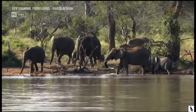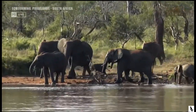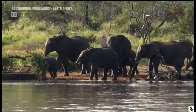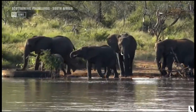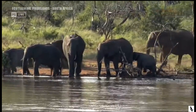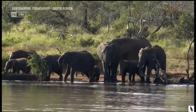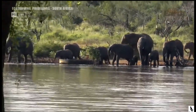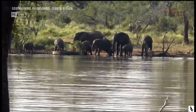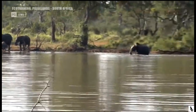Here comes another herd with a tiny baby. Two tiny babies. That's amazing. So you can see the elephant that was drinking just in front of her is a tiny little calf. All coming down to what used to be an old trough. And this was a cattle farm. Of course, Pridelands was cattle. And that was one of the troughs that they used to keep the cattle watered. It's no longer a trough. In fact, that's the reason why this dam was created, because there was always water there. And this is all natural water that's collected from the rain. Wow, that's spectacular.